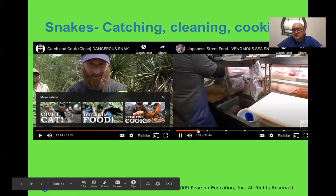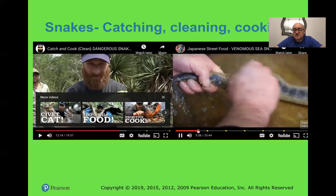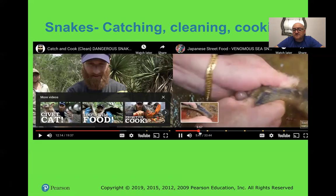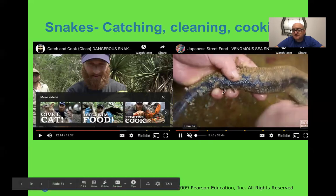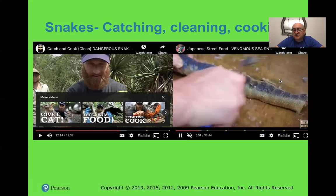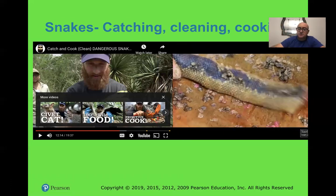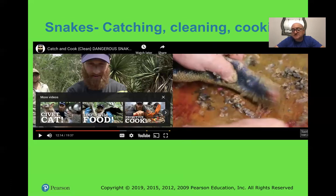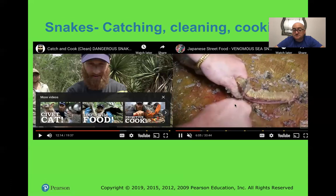You've got to clean it. It's kind of gross. He's almost scaling it. So if you rub against the natural direction of these things, they'll come off. Just like a fish, the scales go back, but if you go forward, they'll pop off. In America, they just skin the whole thing, but the skin probably gives it a whole different flavor.